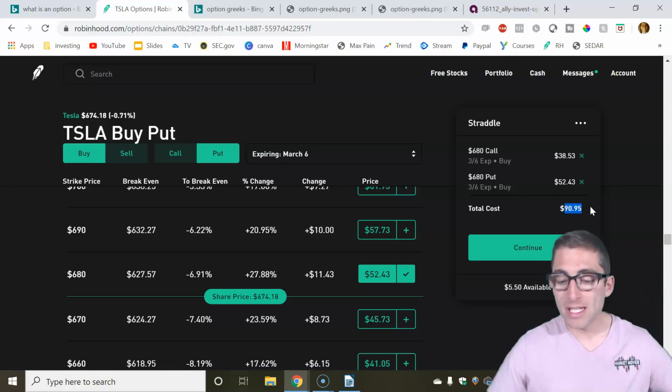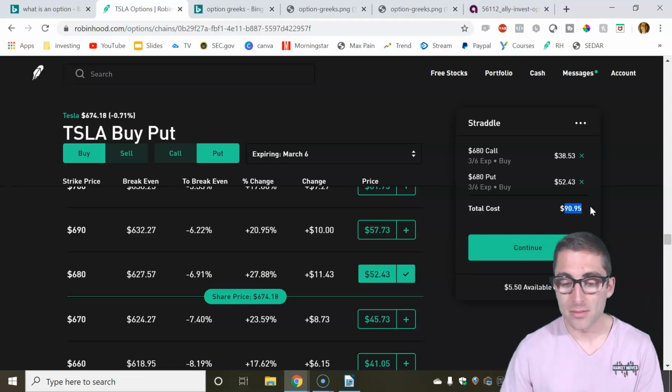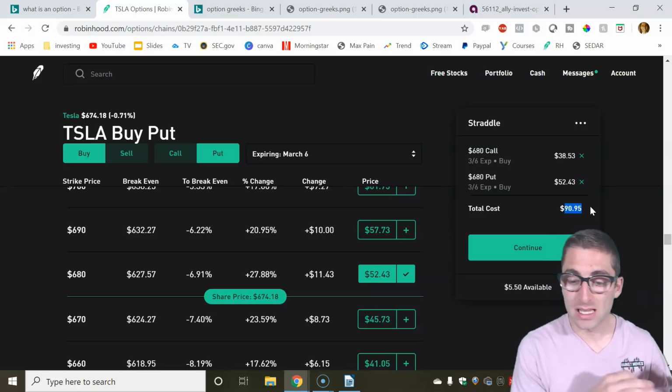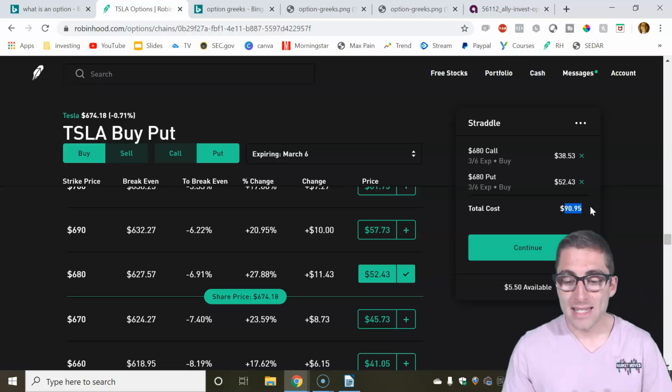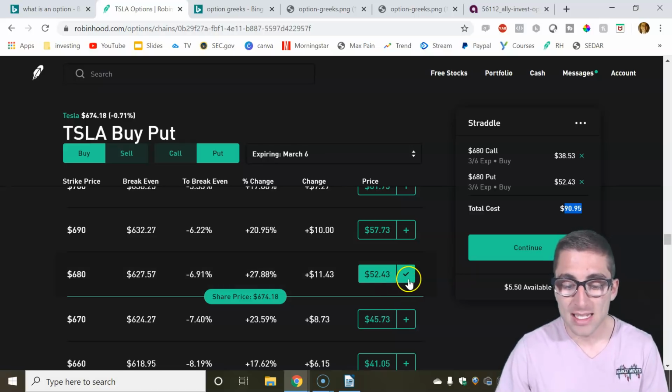Here's where you make money, here's where you lose money. If it doesn't move 90 points, option traders are going to lose money. If it moves less than 90 points, option traders are going to lose a lot of money. But again, that's kind of the factor right there. If you know you can beat this move, that's where you try to get in. That's where you can really leverage these options and do well.